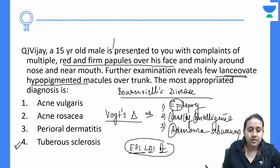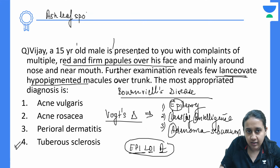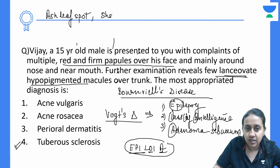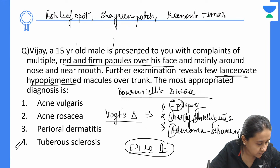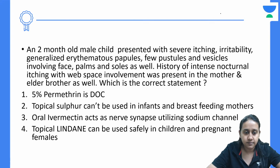Clear? The other cutaneous lesion is what is known as ash leaf spot. These are nothing but lanceolate or oval shaped hypopigmented lesions on the trunk. They have hamartomatous growth on the lumbosacral region known as shagreen patch, and they have some hamartomatous tumor on the nail fold which is known as Koenen's tumor. Is it clear to all of you? Anjali, Rajashekar, Kirti, Mitran, Jyoti, Harshita. The next question is here on your screen.